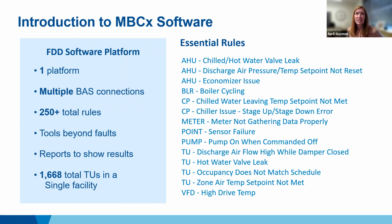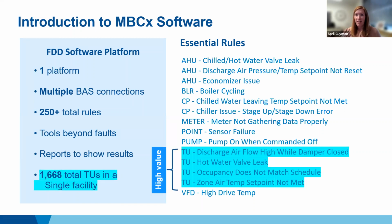Just to give you an idea of how much data can be coming in, the biggest facility we have connected has over 1,600 terminal units. And you can imagine there's no way that a human can go through a building automation system and its graphics and find problems with those 1,600 different pieces of equipment every 15 minutes.